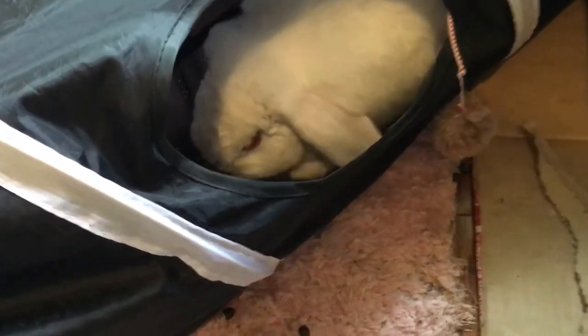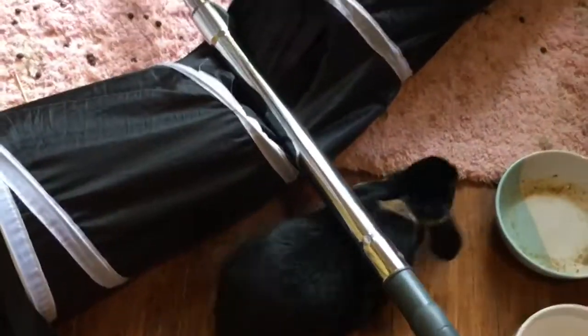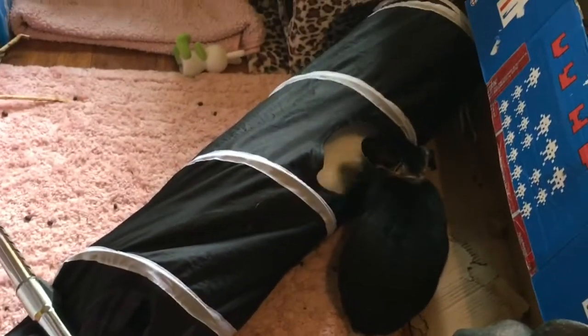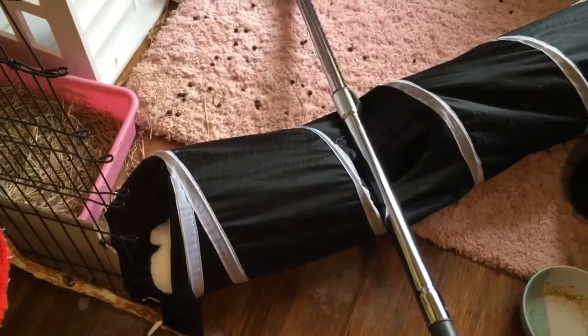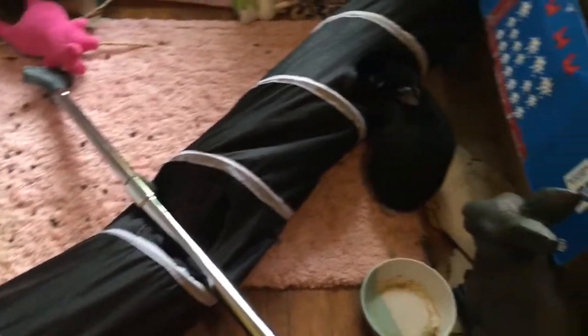What are you doing in there? You're licking your tunnel. You like this tunnel? Licking your little paws in the tunnel. Oh yes, and you're being very brave today with the vacuum, mister. You're very brave. You don't usually go near it. Oh, she's out of there. You're out of there, Lube. You're not going to have your bottom sniffed today.